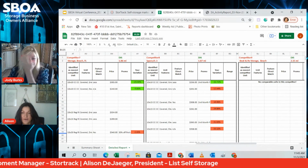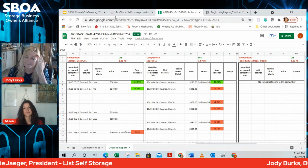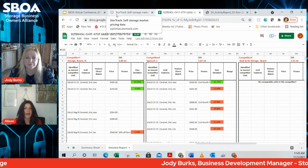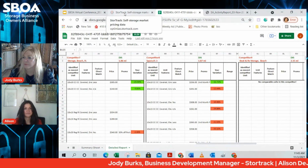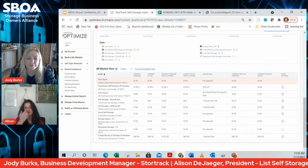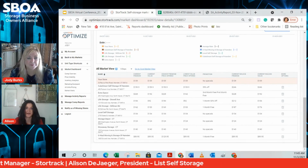I actually got another question. It's just about how Stortrack gets data, and this is in reference to facilities that don't have their pricing on their websites. I will say I do think that's kind of indicative right there. If you know that your competitors aren't listing their prices, there's an opportunity there. But then, Jody, if you want to take the rest of that.